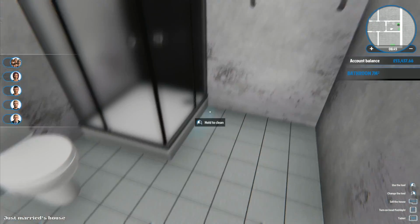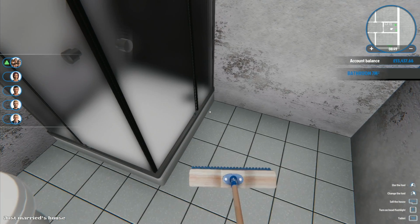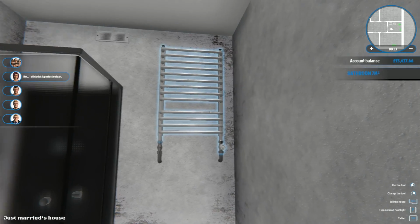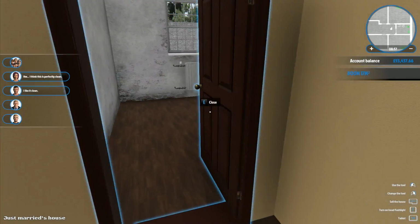Excellent. The only problem is Frithgar made a boo-boo. I made a boo-boo all over the floor. Right, boo-boo is picked up. Boo-boo is collected. And that's that room done. We have now done all of these.